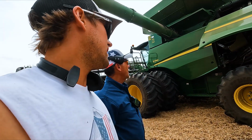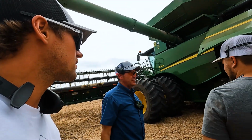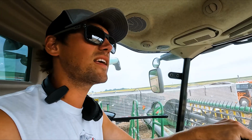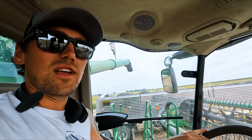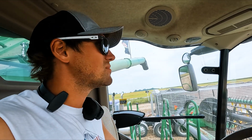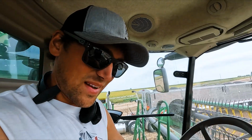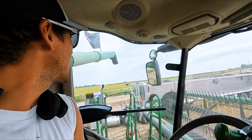Alright, I gotta get combining. Well, keep an eye on it and we'll see what happens. Alright, it's not actively leaking right now, so he's gonna keep combining and keep an eye on it every time he unloads, I would imagine. Make sure nothing big and bad happens, but the reservoir is a little overfilled, so I don't know. At least it ain't my combine. Stuff like this really stresses Brody out. He doesn't like stuff that isn't 100% working.